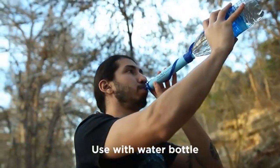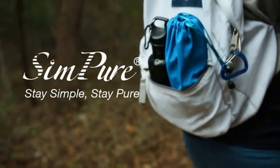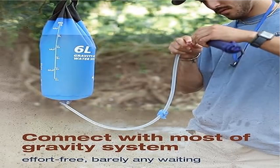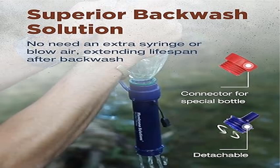SGS certificated, test report NBF 21-004693-01. Superior backwash solution, detachable mouthpiece connects with the common bottle for backwashing, no need for an extra syringe, make cleaning easier. Camping water filter does not expire like water purification tablets and does not require batteries. Very easy to use.